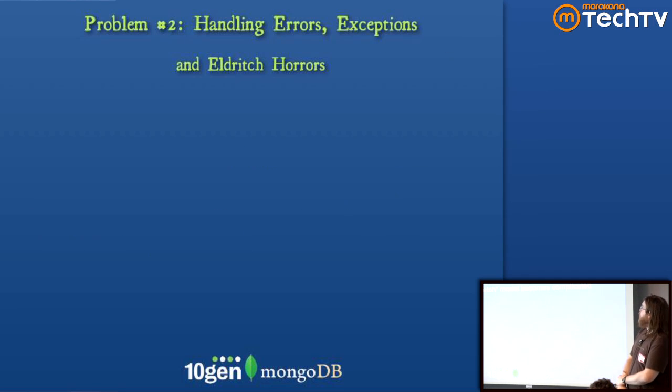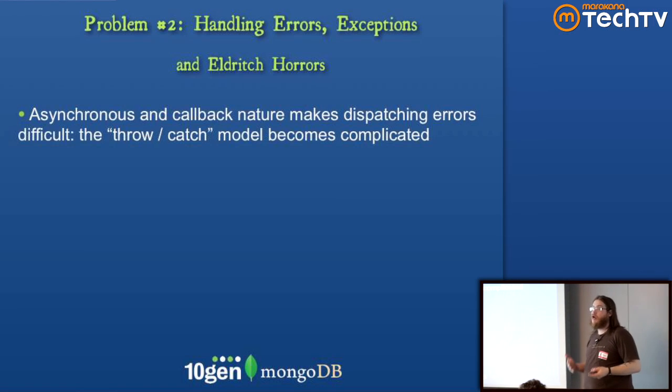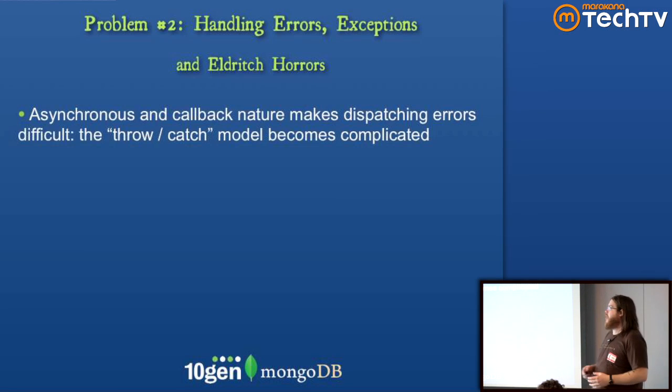So handling errors, we get really used to, I think, using throw and catch, try catch, throwing exceptions. But we never know what thread we might be executing on. So that thread might be isolated from our main execution area. And so if an exception is thrown, it may just disappear, or it may bubble up the stack and cause other unexpected errors. And so we need a way of passing information about problems.